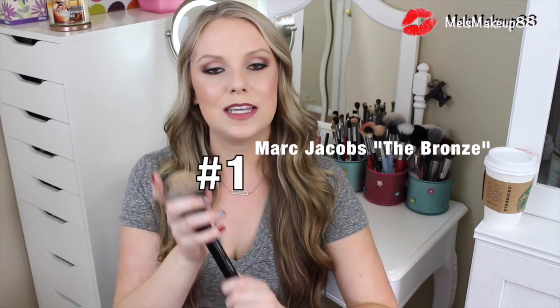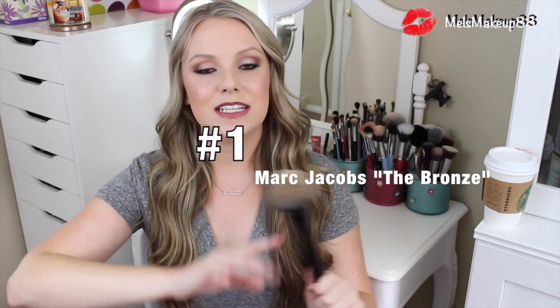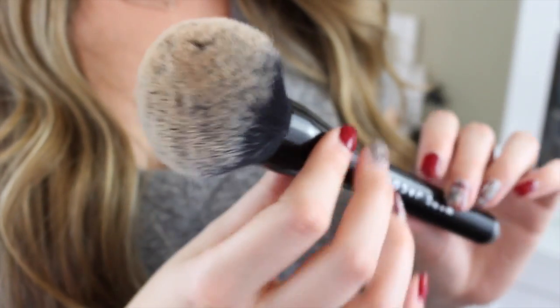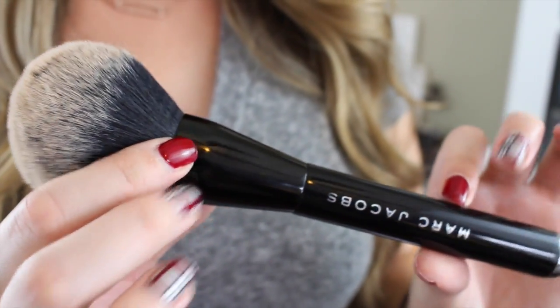The very first thing that I thought of is the Marc Jacobs bronzing brush. I use this every single day, and I will let you know that this is very expensive. I think this was like an $80 brush. It's ridiculous. It's by the brand Marc Jacobs, so it's a prestige brush, but I have not been able to find a dupe for this, and I found some that are very close that work similarly. But this brush is a dome-shaped brush, as you can see. It domes up into a very perfectly circular shape, and it's dense but not stiff.